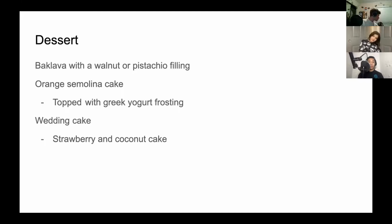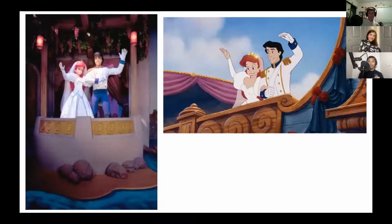And it's topped with Greek yogurt frosting. I wanted this to take place after Eric and Ariel got married. So the wedding cake you're actually going to be able to try is a strawberry and coconut cake. Ooh, I like that. And as you're dining, Ariel and Eric may come out in their wedding attire and greet guests. I love that. That's really it.